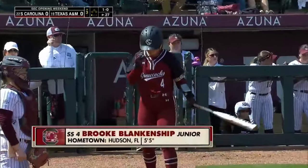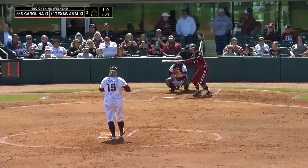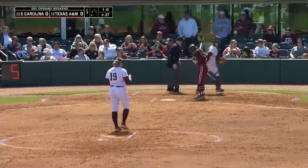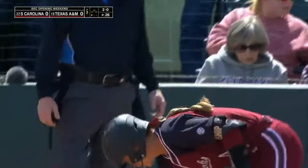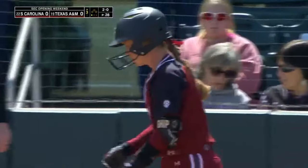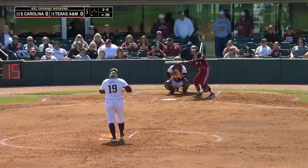9-hole Brooke Blankenship, 1 for 5 on the weekend with a walk. Blankenship, a junior from Hudson, Florida, transferred from Florida State last year, so this is her second season as a Gamecock, and she's ahead 2-0. Vestal, 5 of 9 batters faced this first time through. First pitch strikes.